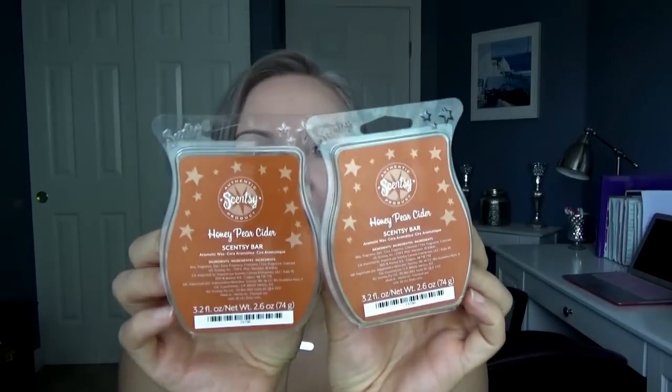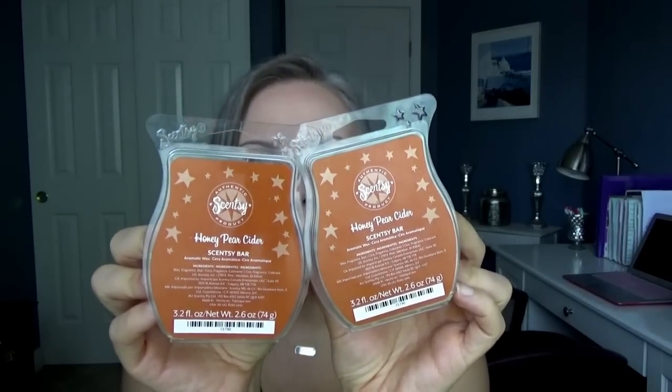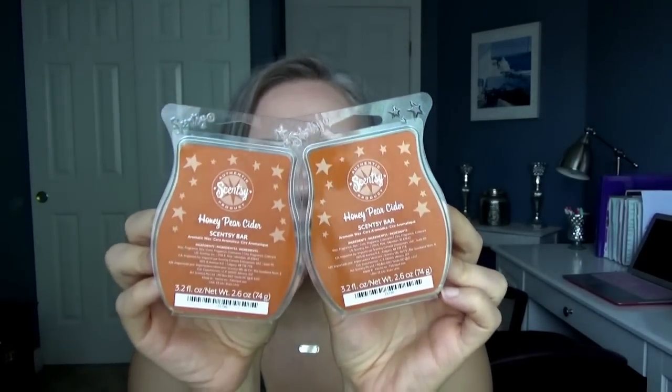Honey pear cider. So I finished up 2 of these from Scentsy. I have to say that to me, Scentsy definitely, these cubes last a lot longer. I can get a solid 3 to 4 days out of 2 of these cubes, where after 1 day with 2 of the other cubes, I'm kind of already ready to change them out. With honey pear cider, I can get 4 days because it's a stronger scent.